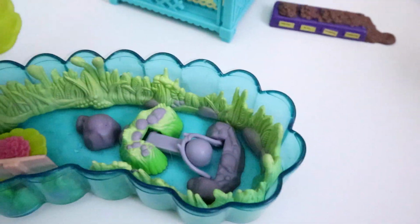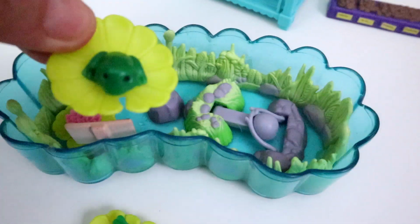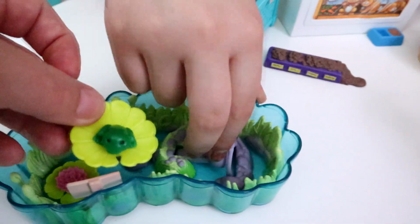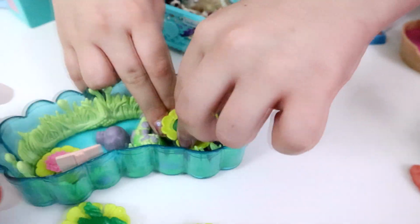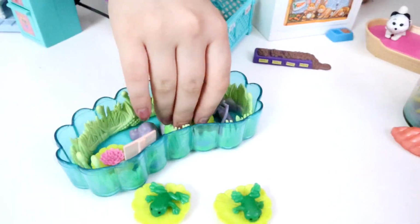There's a really fun thing. And I think it's the lily pads you're supposed to catapult. There's a catapult there, and it makes the lily pad and the frog actually hop and go flying. So do you want to demonstrate for us? Okay, so Dahlia's going to see if we can make it work. 3, 2, 1. Oh. Maybe we can try it again.